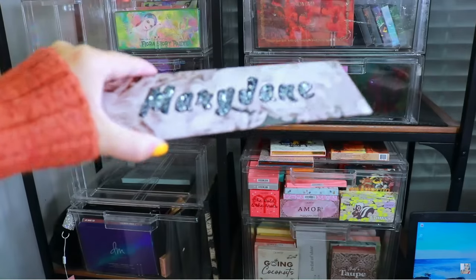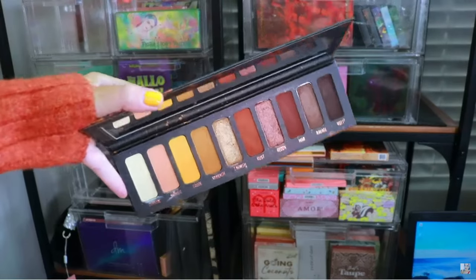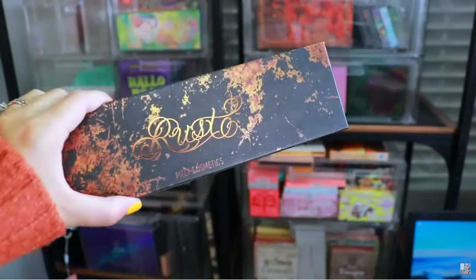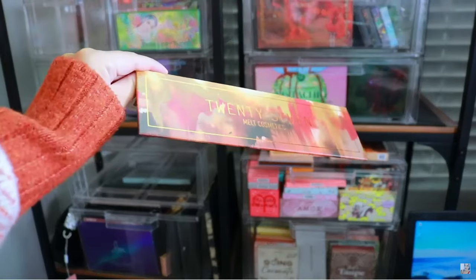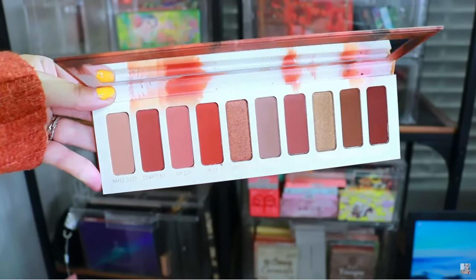We're going to let her go. Here's my Mary Jane palette. We're going to let her go. I loved this palette with Milk Cosmetics. This is their Rustic palette. I'm actually going to hold on to this one because I still love this palette. So we're going to hold on to this. This is the 27 palette from Melt. We're going to let her go.